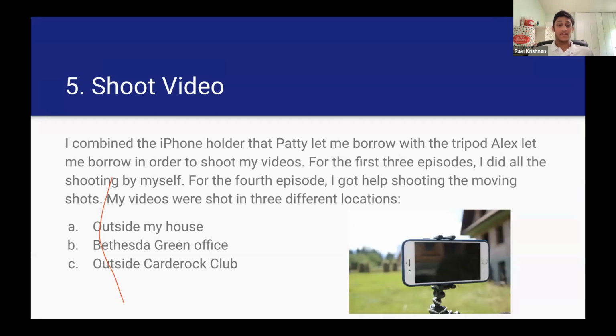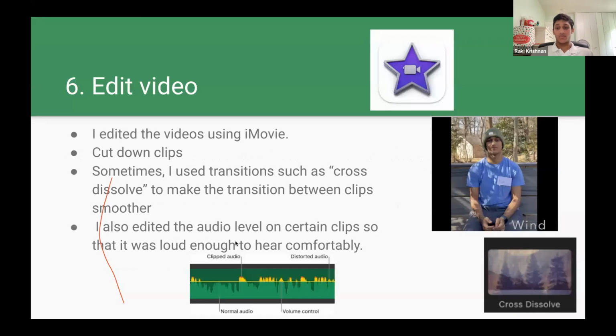And then for the locations, well, I just used outside my house, the Bethesda Green office. I used that one for episode 3 about geothermal, where the setting was like in a school sort of. So the office setting was similar enough to that. And then outside the Card Rock Club, which is just a local swim and dive club with trees and stuff. So that was good.